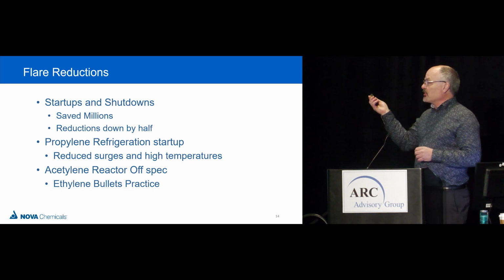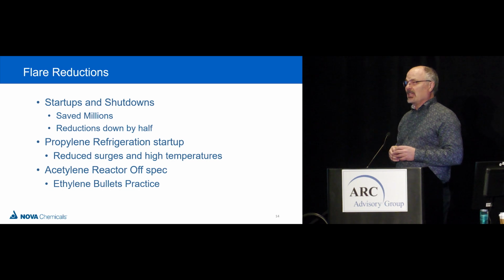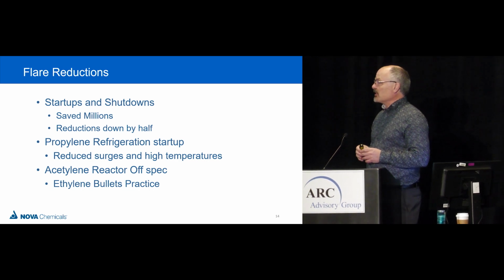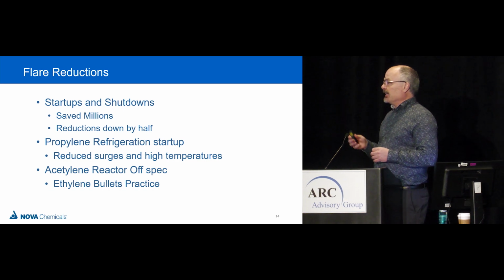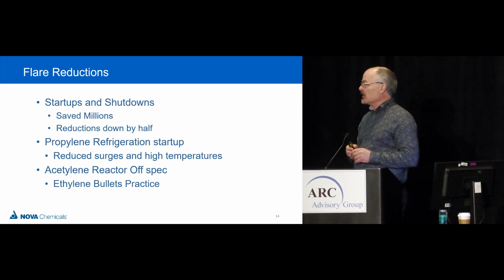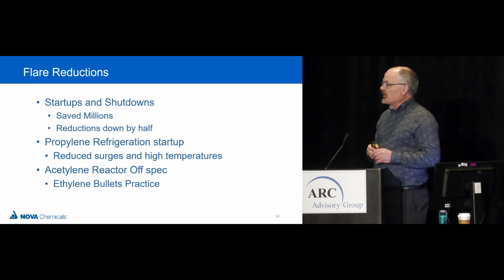And further on flare reductions, we've used them extensively over the last 20 years. Our first simulator we had on site was 1999, so we've been using them for about 24 years. So over that time, we've saved millions of dollars on flaring reductions during startups. And the other benefit there, sometimes we've changed the startup quite a bit, and it was perhaps a little bit intimidating for the ops, so they got used to the idea and practiced it before they had to use it in the unit. And shutdowns, we've reduced flaring by half.